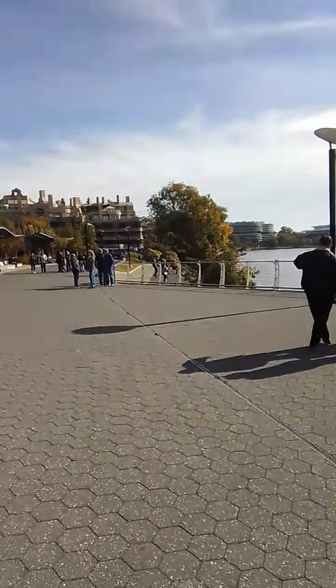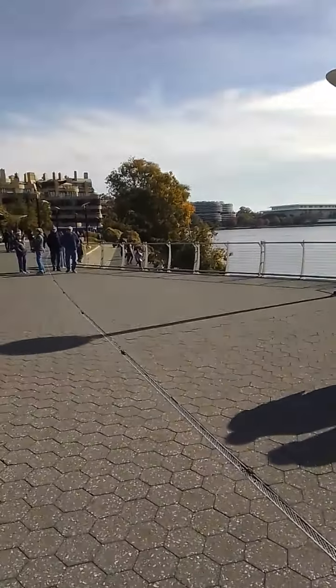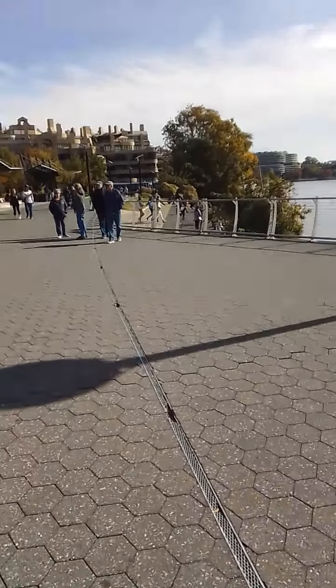Watergate Hotel is over there, beyond the Kennedy Center. I saw it walking over here yesterday.